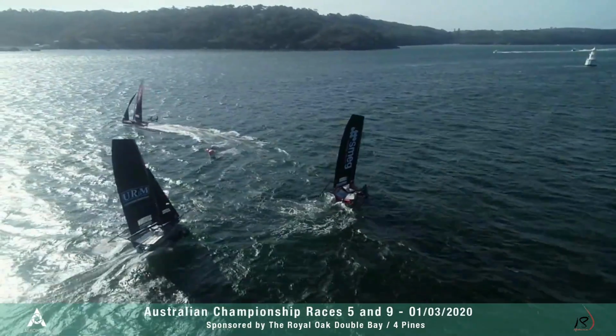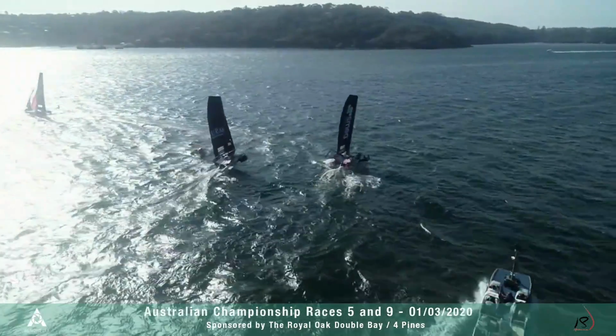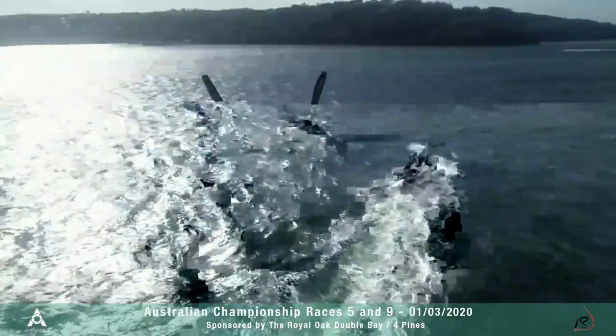And he's got the skills to do it. He's got the boat away. The bow is down. Really nicely done. URM go on the inside of Smeg. They got all that extra forward boat speed. Should make it easier, but Marcus is just managing to find a gust when he didn't want it.